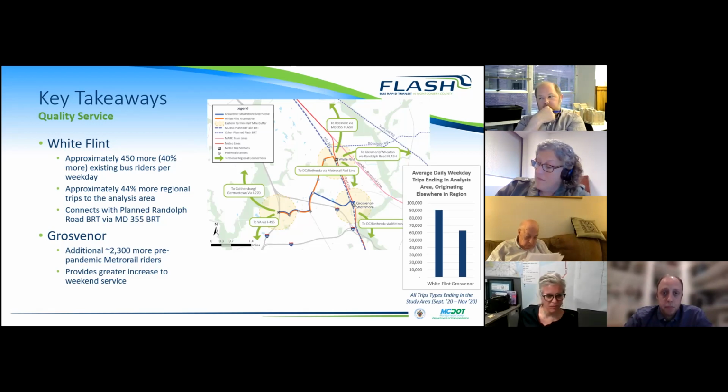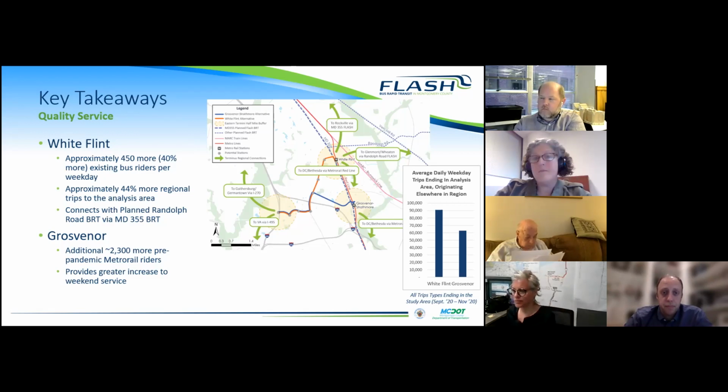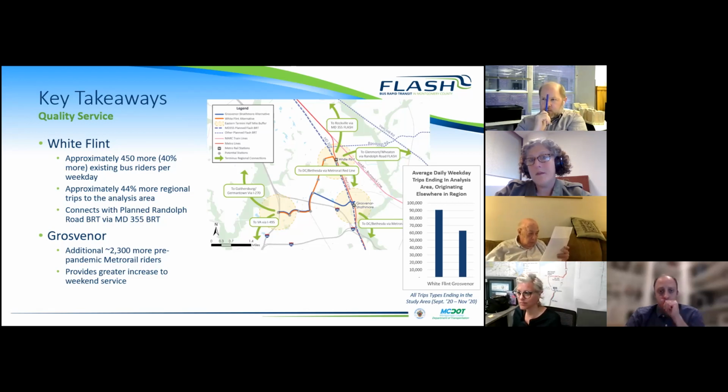Katzoid, may I chime in? This is Karen. I don't think that's the problem they are trying to solve. I think they're just trying to create a little bit better transit between either Grosvenor or the White Flint Metro Station to Montgomery Mall. So they're not trying to look at the overall transit situation in Montgomery County, which is what I think the other folks are doing.